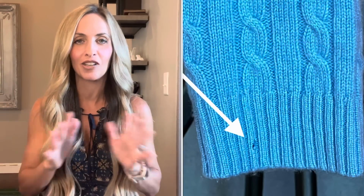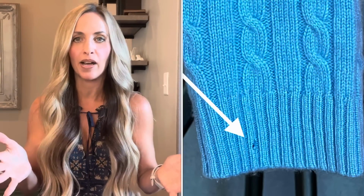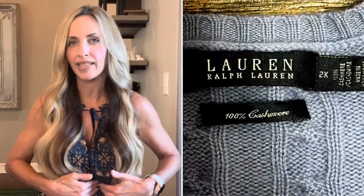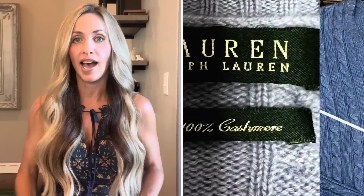I looked at it in the store, didn't see anything, but then I found it when I was listing. And then there was one area on the front where it wasn't a hole, but it looked like the fabric was thinning just a bit. So I was sure to note that also.